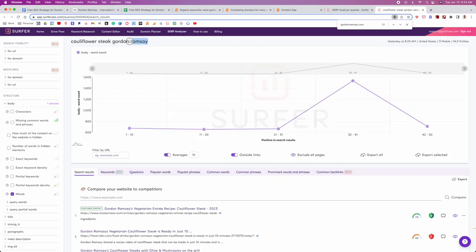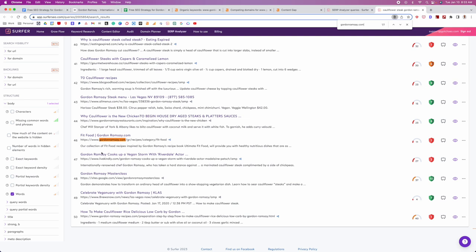And then one last example, which is cauliflower steak Gordon Ramsay, another branded keyword that he can easily rank for. But if we go and search for his site, we'll see that he's actually ranking number 46. And the reason he's ranking so low is because this page is not focused enough for him to actually rank. This is not the way to do it. This page is just not relevant enough to rank. So we need to create a dedicated page around this keyword.